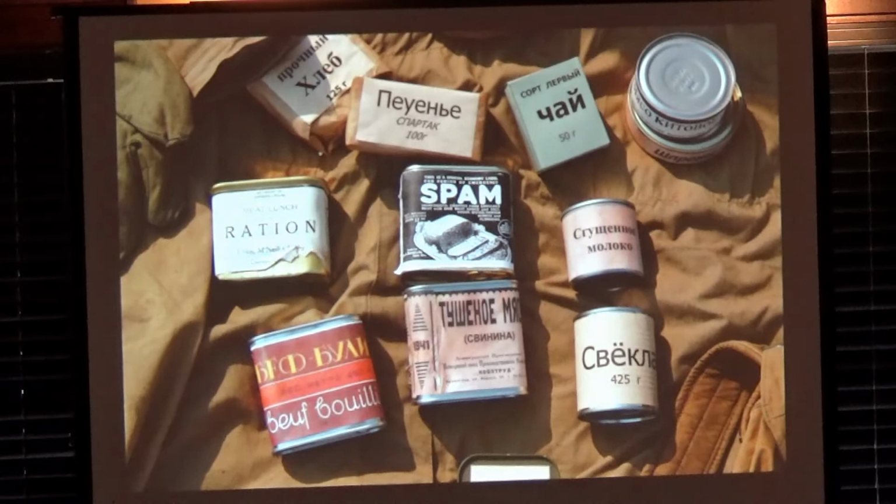Here's eight different kinds of Spam cans, different languages. Russian is chow. Upper right, second from the right. That means chow. It's pronounced chow. What looks like a four is a CH.